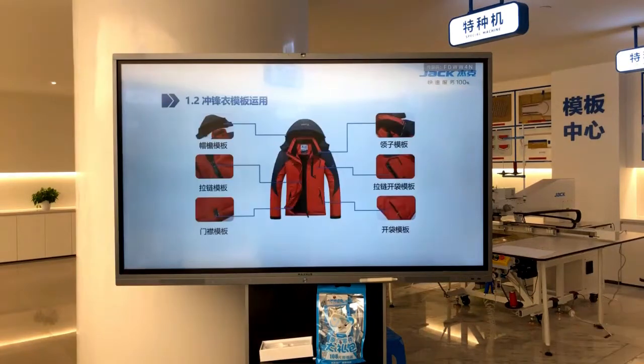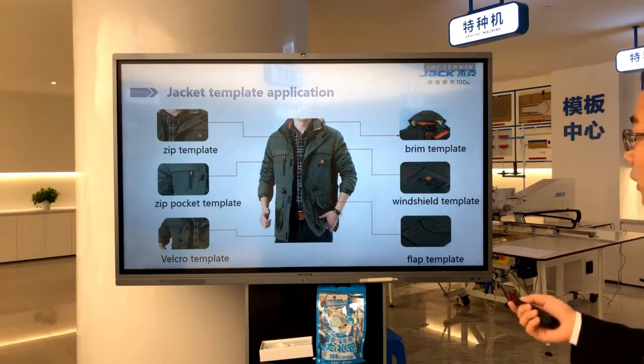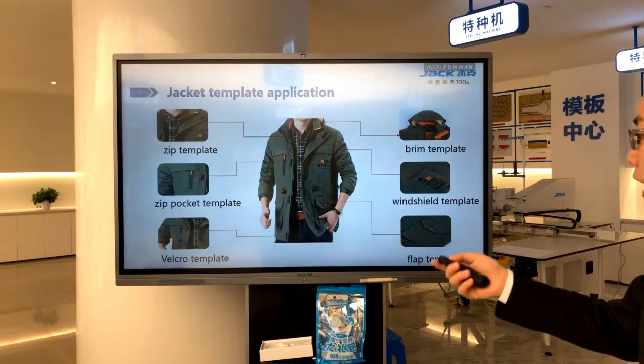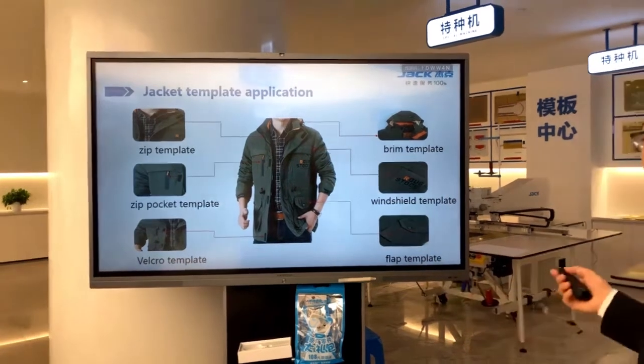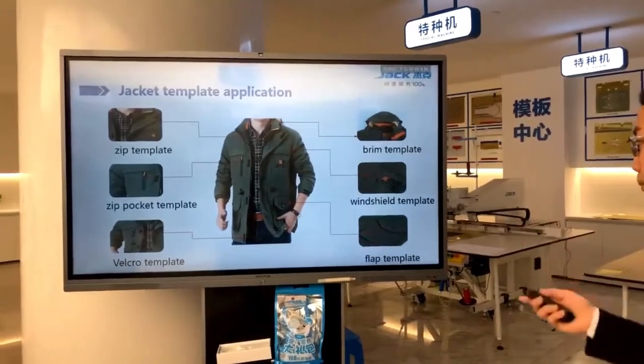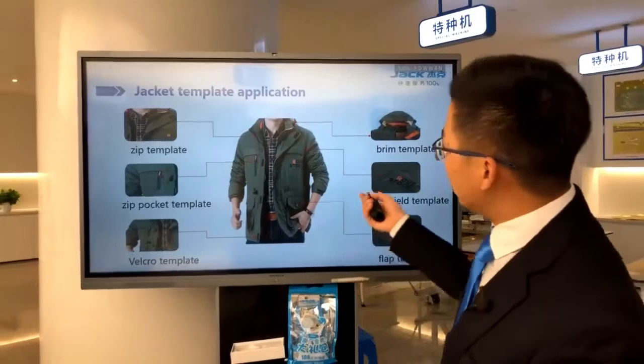Okay, this is about the outdoor jacket application. For the normal jacket, of course, we can also use our template machine for this process. For example, table template, table pocket, workload template, flight template, windshield template, and plane template for the different processes. So all this processing, we can use the template machine.